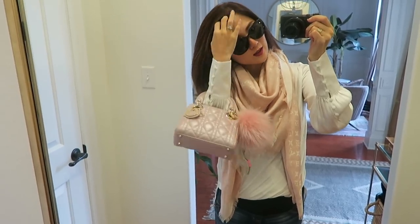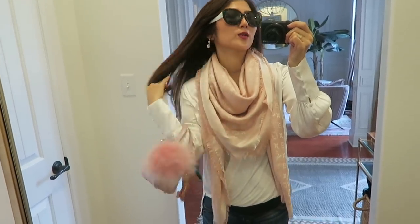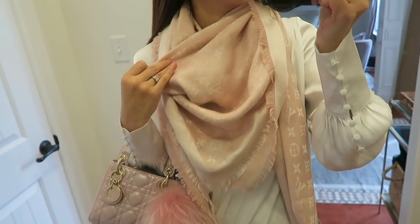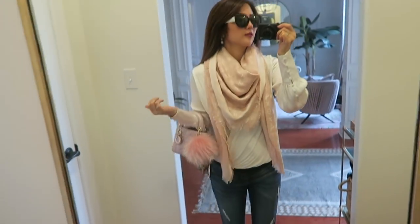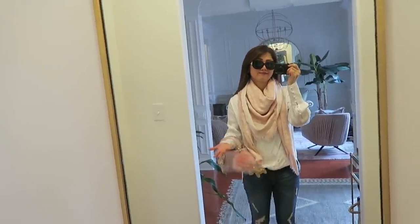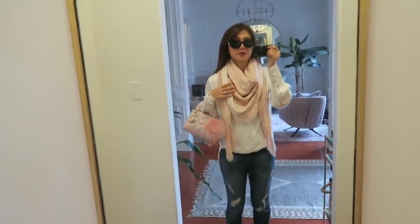And it's still kind of cool outside, so I am going to wear my Louis Vuitton. This is the denim scarf in pink. Still very, very pretty, isn't it? I've had it for maybe 5 years? I don't remember, but still looking fabulous.